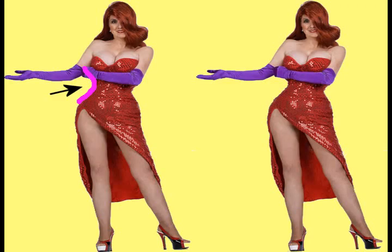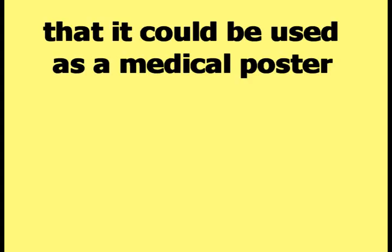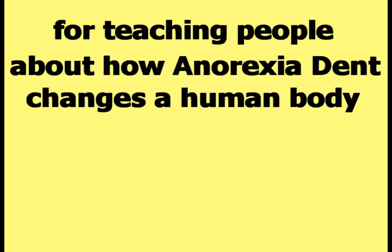The anorexia dent is wide and curves deeply into the right side of the body. The curve in the same area of the left side of the woman's body looks relatively short and shallow. This example picture demonstrates the bodily changes associated with a case of anorexia dent so clearly that it could be used as a medical poster for teaching people about how anorexia dent changes a human body.